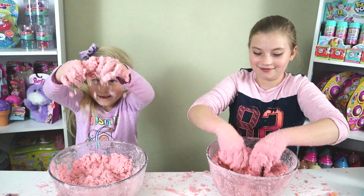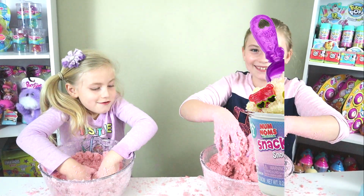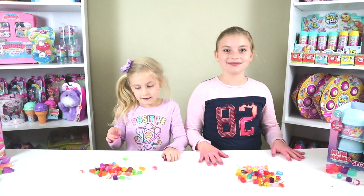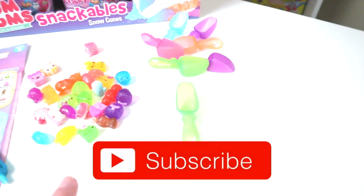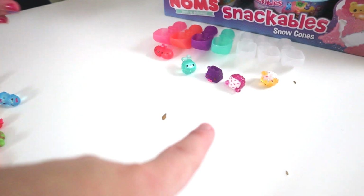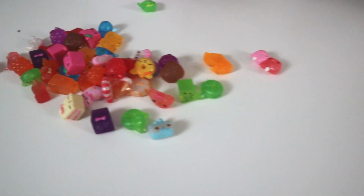I think we've got all of them out, and we've got all these. So we're going to go ahead and clean them up so we can show you them. Okay, so we got all our Nom Noms cleaned off, and they're here, and we're going to show you which ones are which. And we have some of our old ones, so we're just going to combine them with their colors. We don't have nearly as many blue. And then we can go over all of these.